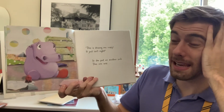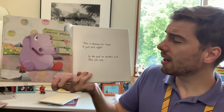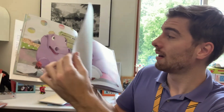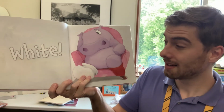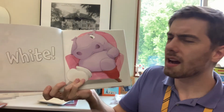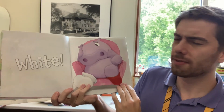This is driving me crazy. It just isn't right. So she put on another sock. This one is white. It's a white sock. White sock, red sock. Not the same. Purple hippo looks a little frustrated.